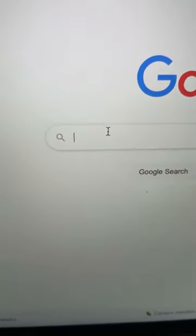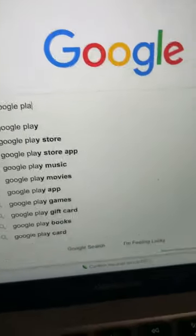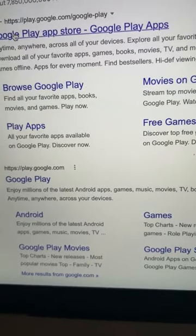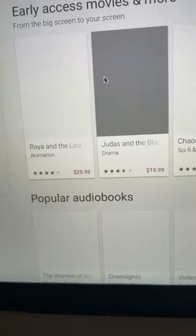Now, for all my other users as well, this is what you want to do. You want to go to google.com and type in Google Play. Now listen, I don't want to BS with you, and I don't want to play around in this video. I just want to show you exactly what you've got to do so you can start making money online now, today, okay? So you click on Google Play App Store here.